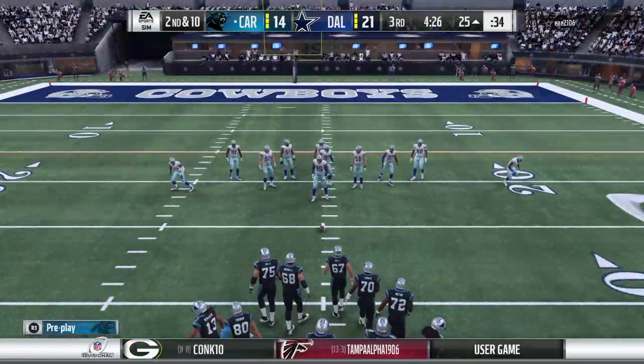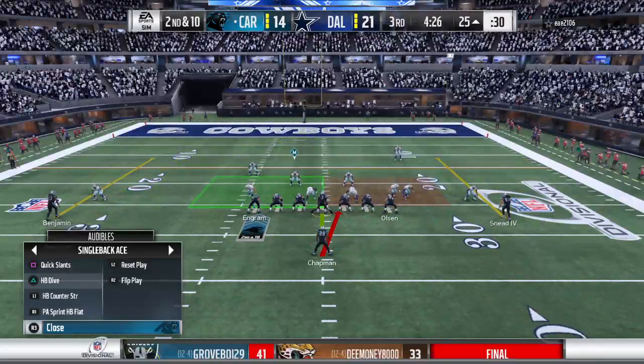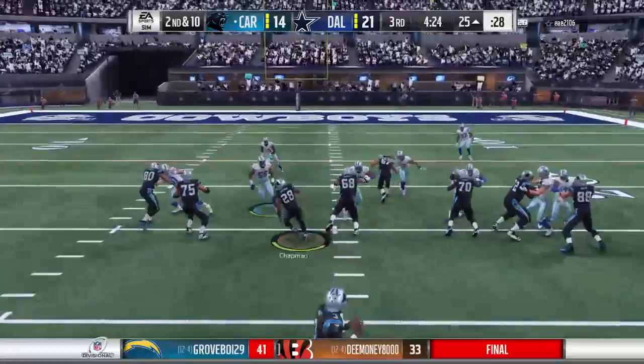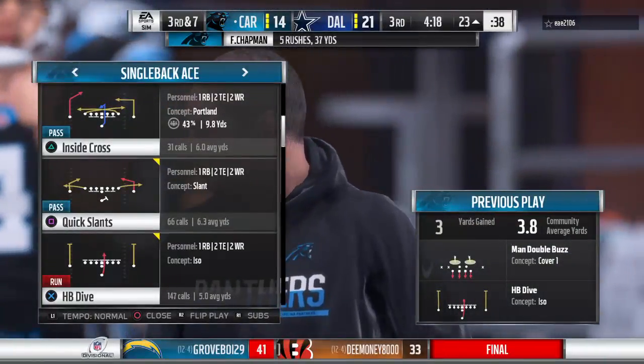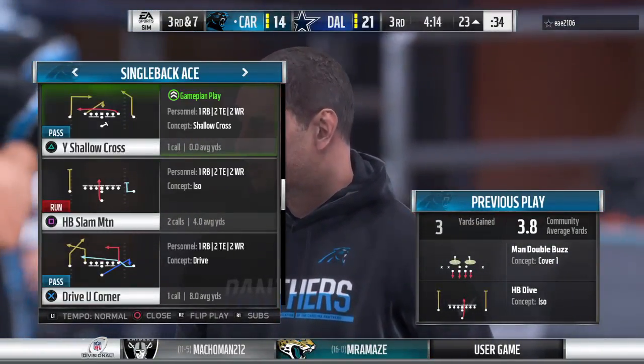Second down now after the incompletion. And a give this time to the tailback. And he's going to take this one down to about the 23-yard line. It's a gain of about 3, but it's going to leave him with 3rd and still 7 yards to go.